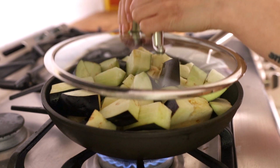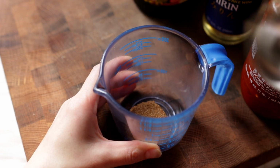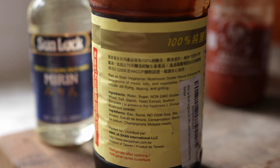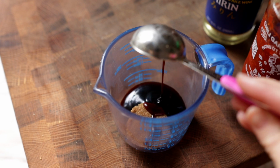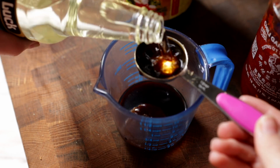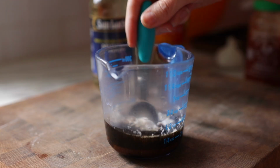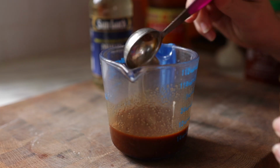And then in the meantime, I mixed a simple stir-fry sauce with some brown sugar, some vegan oyster sauce, which I get at my local Asian market. It's mushroom-based. Also added some soy sauce, some mirin, and some cornstarch to thicken it, along with a few tablespoons of the broth from the rehydrated shiitake mushrooms.